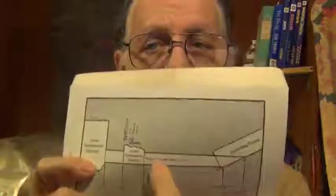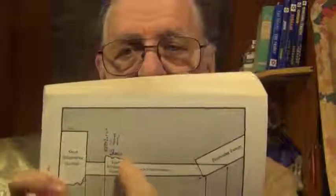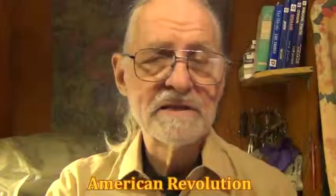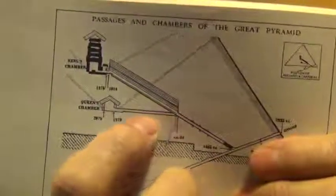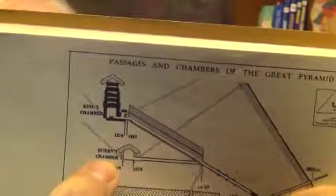Now I'll go over here. This date here is 1767, and it goes farther to 1848. And that's an upheaval. They call it the upside down room. World in upheaval. God's people in upheaval. Because God's people are the United States, and 1776 is in there. The French Revolution is in there. Dates. I don't know whether you can see that or not. The floor of the passage comes here, and then right there's a little teeny step. It goes down and then goes into the Queen's Chamber.